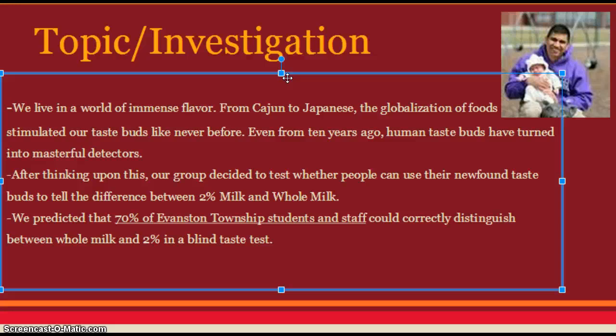So, based on this prior knowledge, we predicted that 70% of Evanston Township high school students and staff could correctly distinguish between whole milk and 2% in a blind taste test.